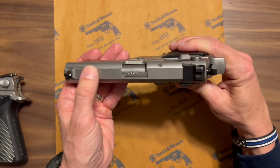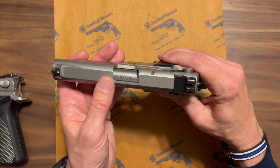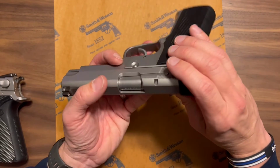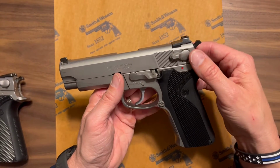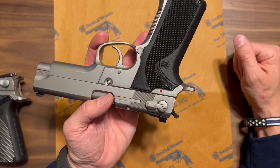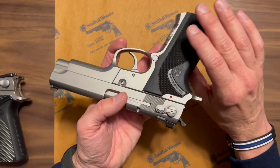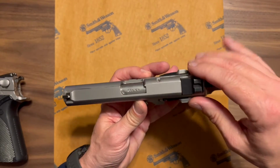We again have this flat or matte brushed stainless on the top to reduce glare. We have traditional rear serrations on both sides of the firearm. We have an ambi decocker and safety, and we've talked about that in other videos. We can go through that again real quick on how that functions. We're kind of just working over the rest of this particular slide.